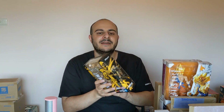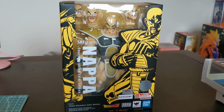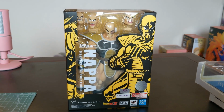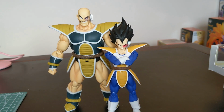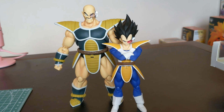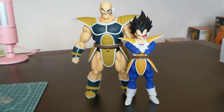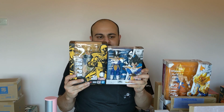And to go with him, I've got Nappa. Now this is the event exclusive Nappa, and the only difference between this one and the original is that this one's missing an effect piece. They didn't give him one of his effect pieces, but his color is way more accurate to the show. The other one was a little darker, but I preferred to have the Vegeta and the Nappa match in terms of color a bit better.